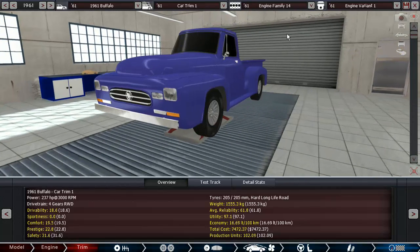So the engine is going to be 1961 OHV 7.5. I write 7.5 into the engine family name as well, so I know the maximum displacement for it. 7.5 liter detune.